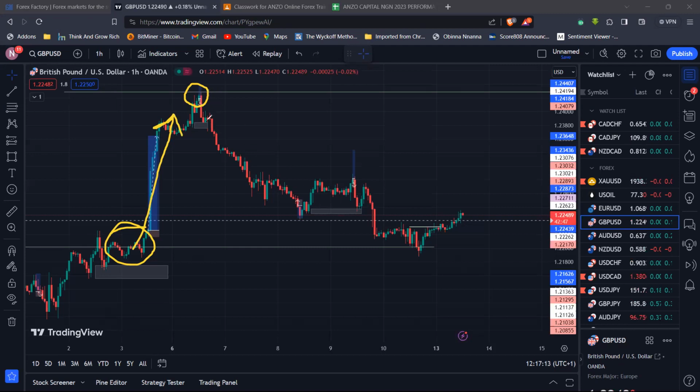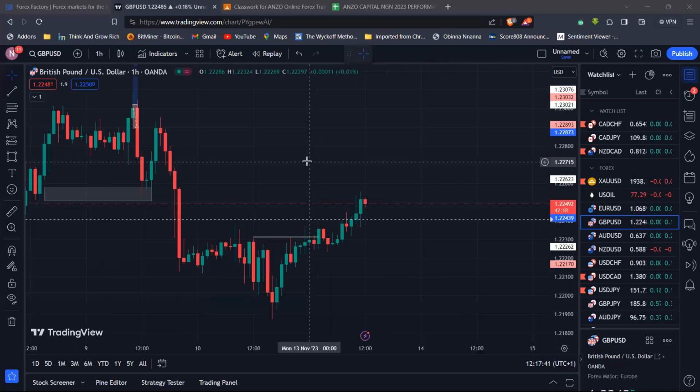Then, when price began to break down on the smaller time frame, I began to take some sell trades. Now, these were smaller time frame sells, and I closed most of those positions here. I took a buy here, which ended up in a loss, and I've not done anything on this market since this point. I was just waiting for price to come back toward this area, and then I was hoping that price begins to show bullishness. Now, you would notice that the bullishness has somewhat begun to come in.